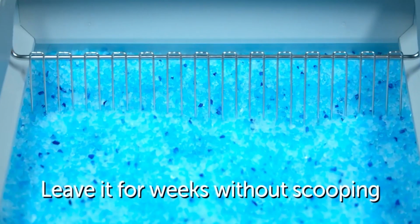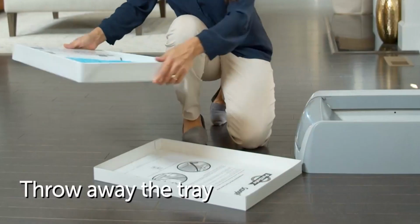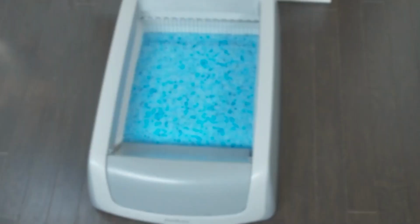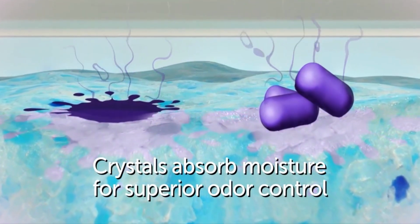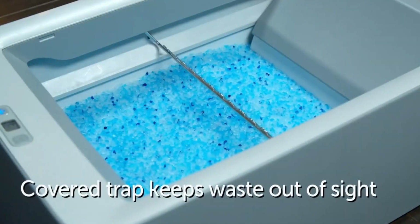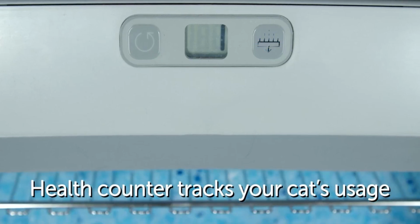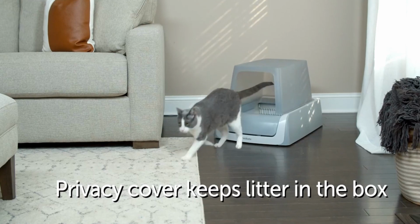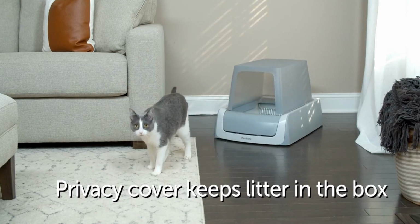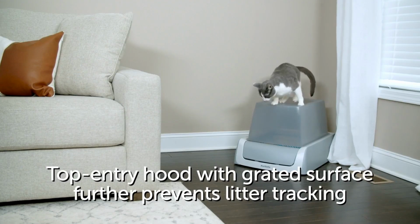Instead of regular litter, this box uses crystal litter that absorbs moisture and controls odors. After your cat does their business, the box automatically rakes the waste into a covered tray, keeping things fresh. You don't have to scoop, just replace the disposable tray about once a month. That's it! The size makes it great for small to medium-sized cats, and the low entry is easy for most cats to step into. Plus, since the crystals don't clump and create dust, it's a good option for people with allergies or cats that track litter all over the house.